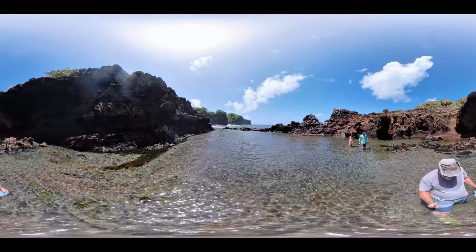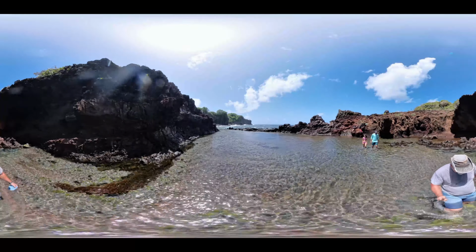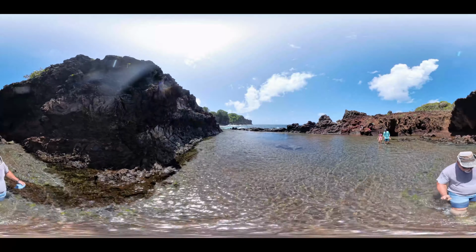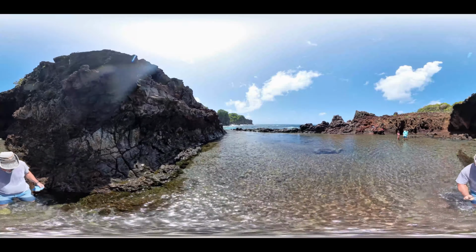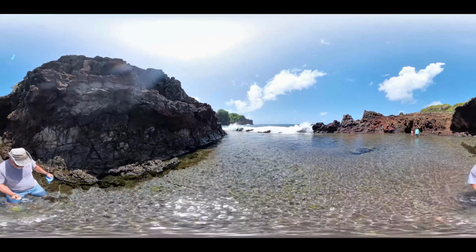Do this without tripping. I'm going to try to get out to the water's edge so you can get a better view.